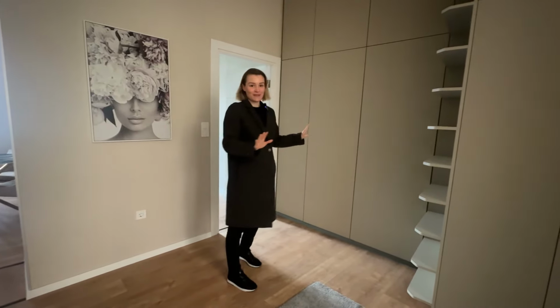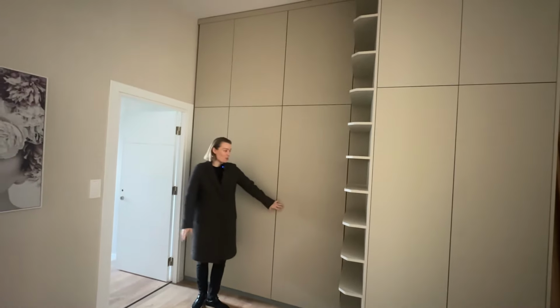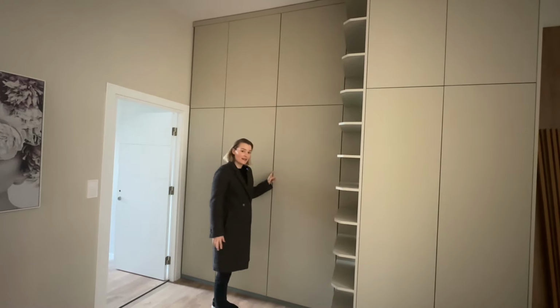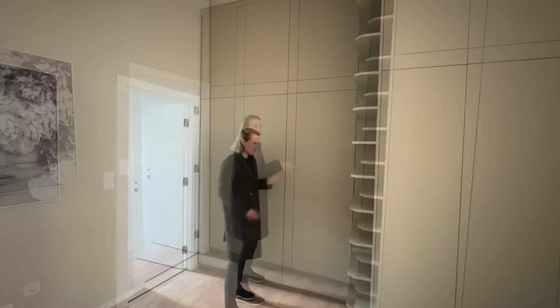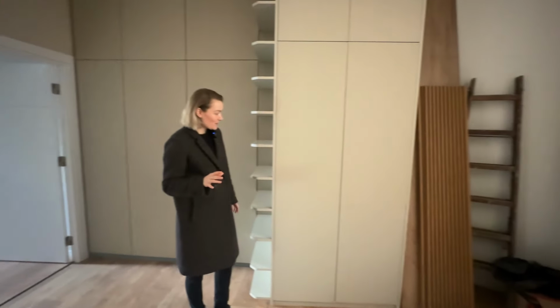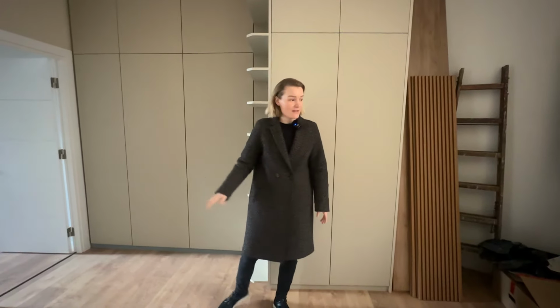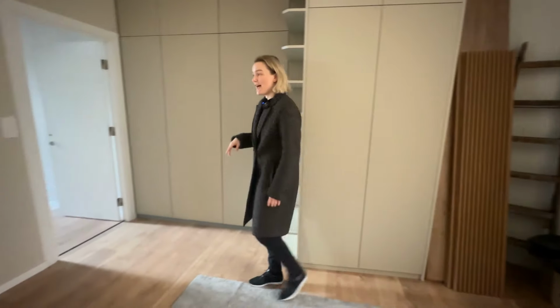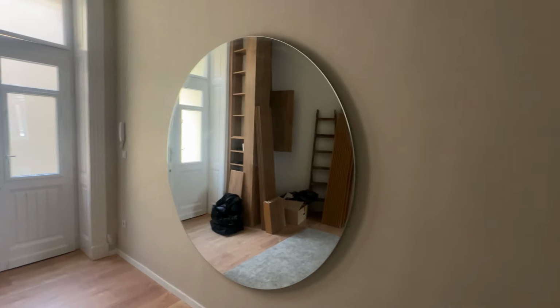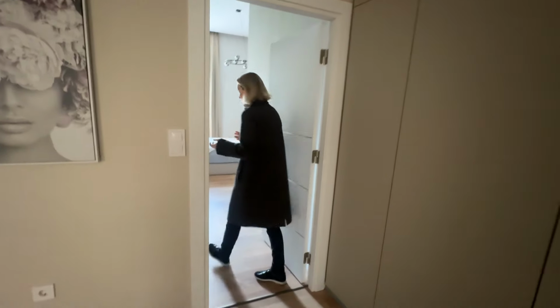So first feature: look at the amount of storage here. We're not going to open the doors because a couple of pieces are missing. The carpenter has not entirely finished his work yet, and it's going to be done next week. But shelving, hanging space, and everything that you need. If you turn around, we have a large mirror right behind us, and that's the entry door on the left where we're coming in. Then right from the hallway, we have the first bedroom.